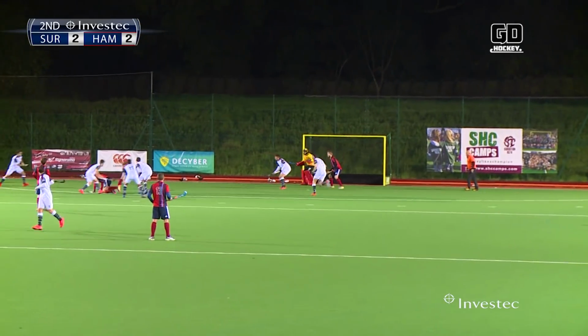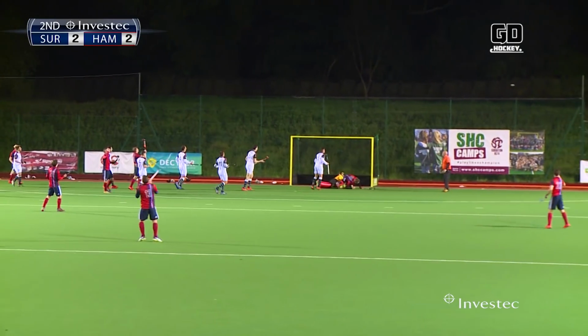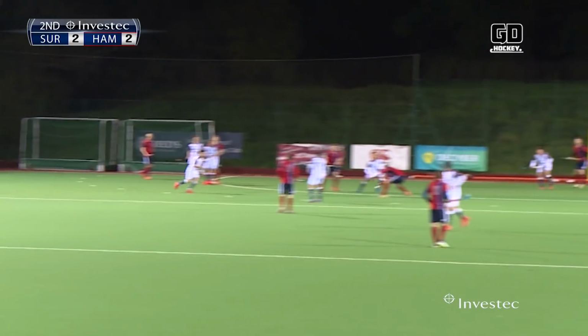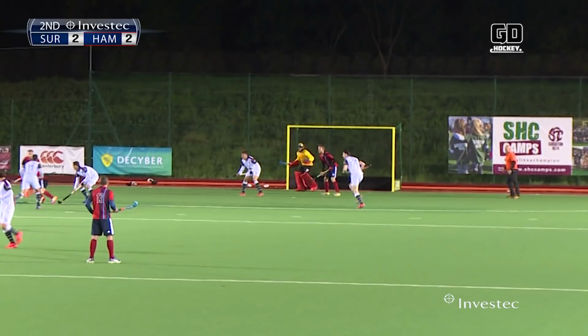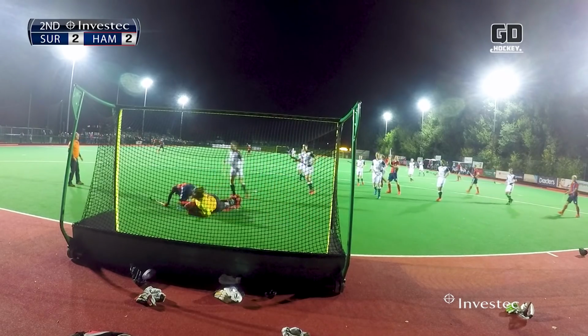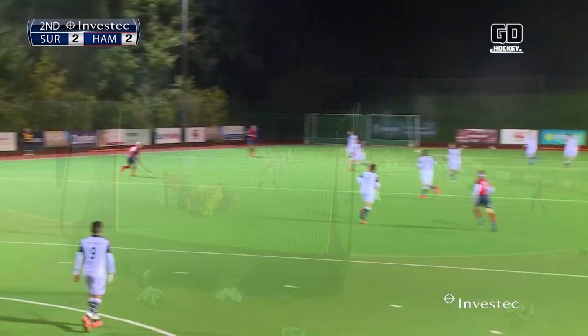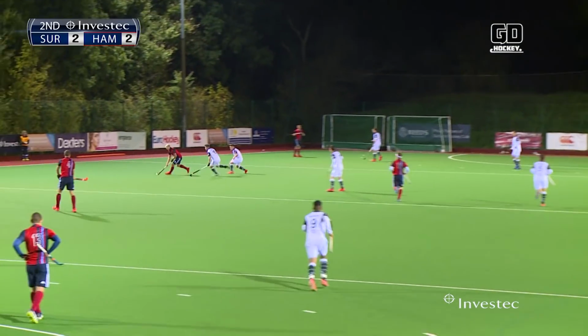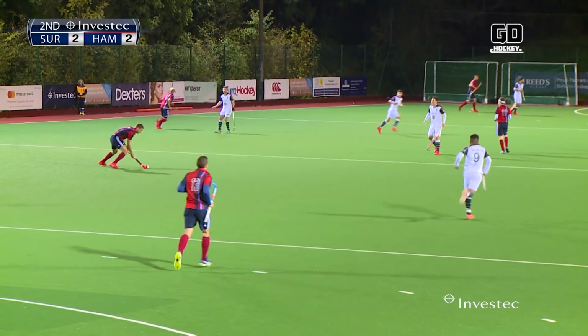Ball into the head of the circle. Nice pass. Chance here. Good save by Seager Green. But Hampstead and Westminster with another good chance to try and get a third goal.